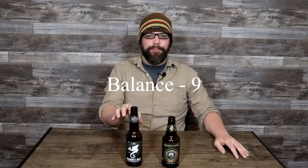For the balance, this was indeed a very well-balanced beer, and I went back and forth on where this should really land on the scale, but for what they did and that they took the time to barrel age it and that didn't get drowned out by anything, I took that into consideration. I just would have liked a little more malt presence to come through, but I still give it a great score. I gave it a 9.